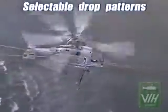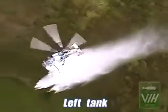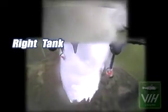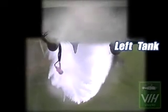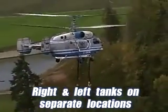The selectable drop patterns make the plume of water fit the size and shape of the fire. Both tanks open simultaneously for larger fires. There we go. Oh, nice. And closed. Right tank leading the left tank for long, narrow fires. Right and left tanks on separate locations for smaller spot fires.